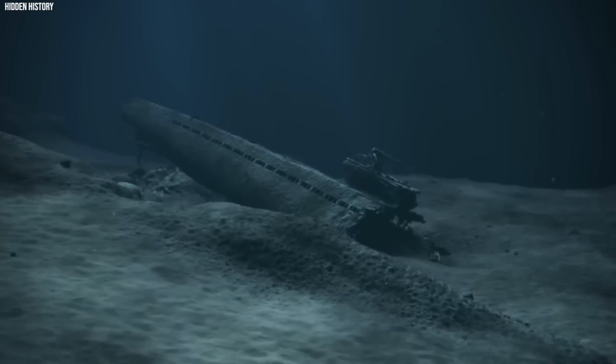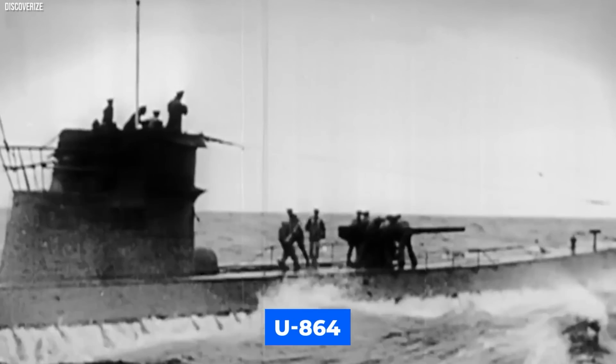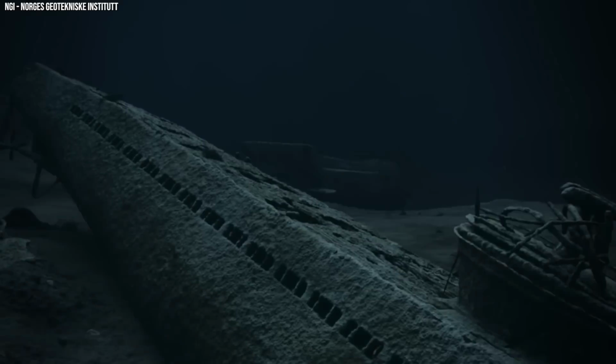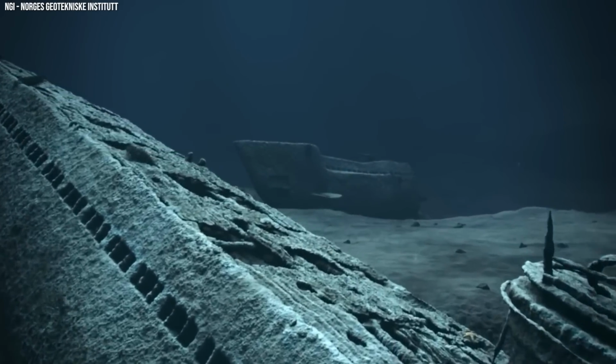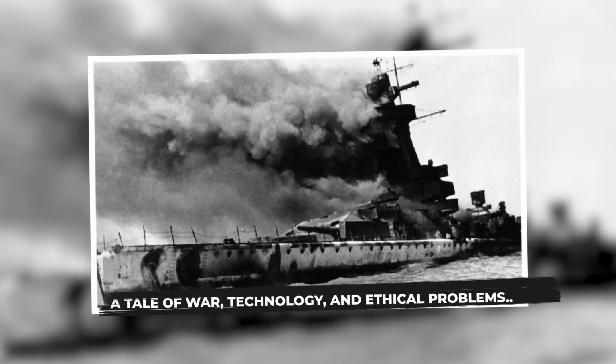Their quest for truth would challenge their courage and redefine humanity's future. The discovery of U-864 would not only rewrite history, but also unveil mankind's darkest secrets, hidden beneath the ocean's depths. A tale of war, technology, and ethical problems.